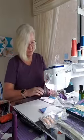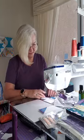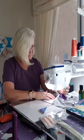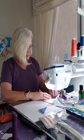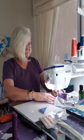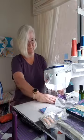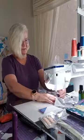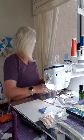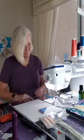Okay, picking up another one, just making sure it's still lined up good, getting it under the needle. And you know what, I think I'm going to change that foot, because I think I might have better luck with my other foot. Where did I put it? Here it is.